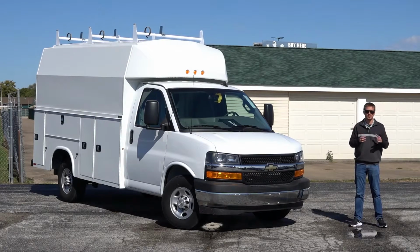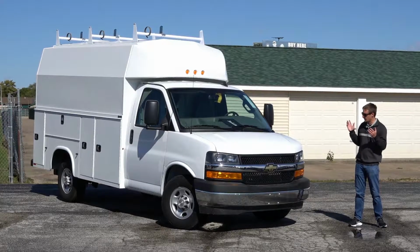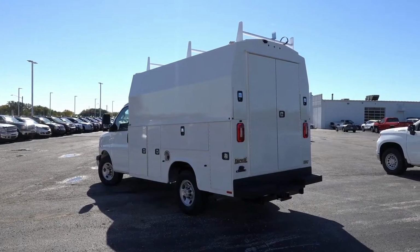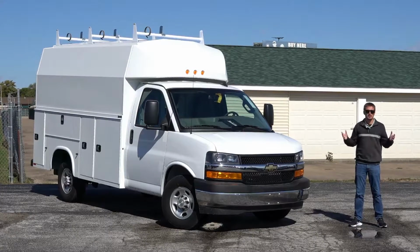Today I have something fairly interesting and unique here on the channel, and that is a commercial cargo van. So you might be asking yourself, Justin, do you actually know anything about this cargo van? And to be honest, I don't really know much. However, I do have the window sticker as well as the invoice for the accessory option box in the back. So we're gonna cover that all in this video.